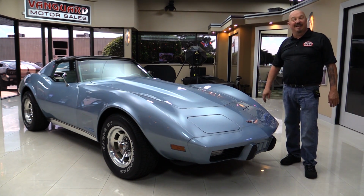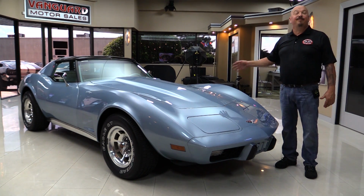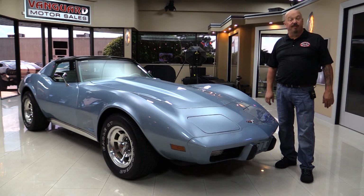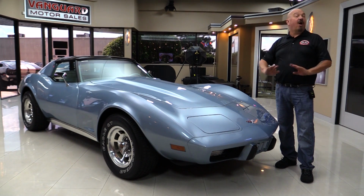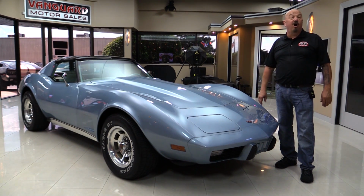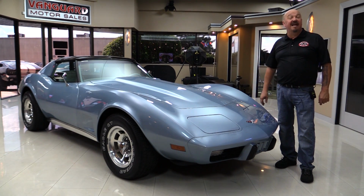Man, I got a cool one for you today. This is a 77 Vet. This baby's got less than 4,000 original miles. Always lived in a garage, heated, very well cared for all those years, and she is amazing looking.